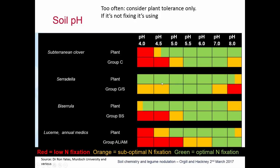You can see there with other plants you have different tolerances and you also have different tolerances with the associated rhizobia. The interesting one down here is lucerne, in that the plant, we commonly see lucerne growing quite happily at pH of 5.5, but if you have a look at the requirements for the rhizobia, you can see that it's optimally functioning at a pH of 7 and above. So there's quite a discrepancy there in terms of plant tolerance and rhizobia tolerance, and I think that's a big thing that we really don't give enough consideration to. So anyway, I'll stop there and hand over to Suze and let her go.